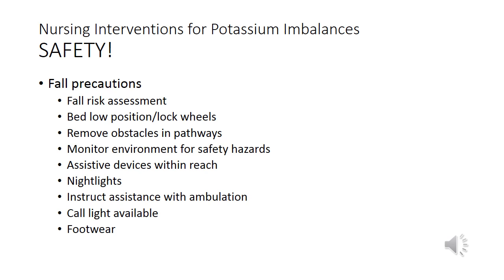Position the patient to allow for close observation by staff members. Finally, make sure to communicate the patient's fall risk during shift report and document not only your assessment, but also the interventions taken to prevent a patient injury.